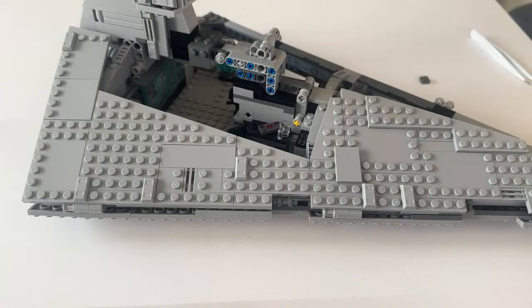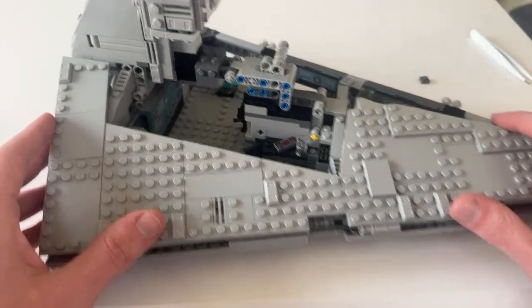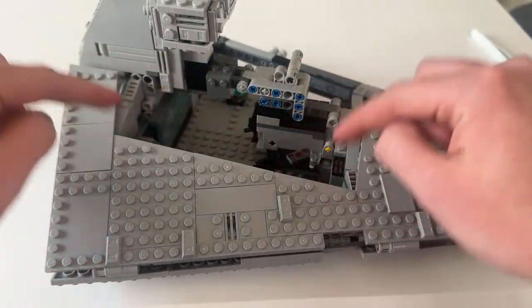All right, so is that right? There's like this big gap here. Okay, that is supposed to be there. I'm like, what the heck? Did I completely mess this up? So we have this big gap here that's supposed to be there.